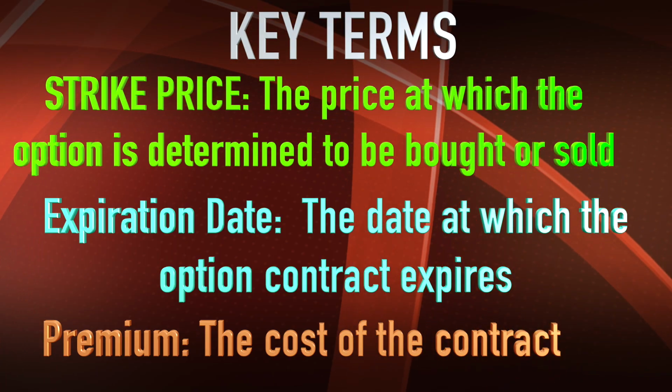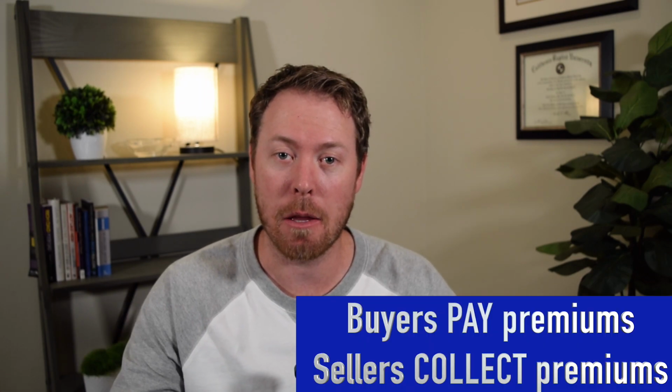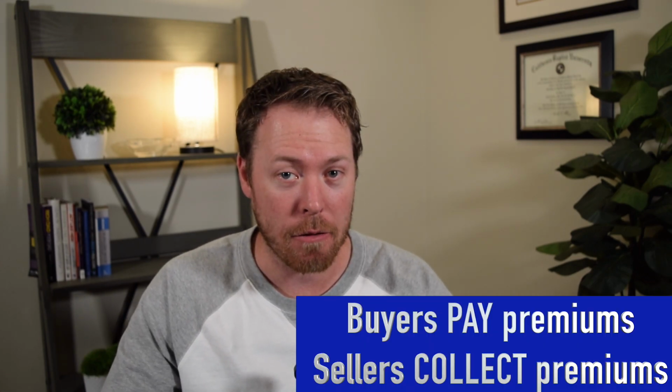The third term that we're going to talk about that relates to options when you're looking at an option chain, first we talked about the strike price, second we talked about the expiration date, and third we're going to talk about the premium, which is the cost of the option. Now with premium, remember there's buyers and sellers, just like stocks have buyers and sellers, options have buyers and sellers. If you are a seller of an option, then you get to collect the premium. If you're going to be the buyer of an option, then you are going to pay the premium. This is otherwise known as the cost to buy this potential obligation, this option contract.